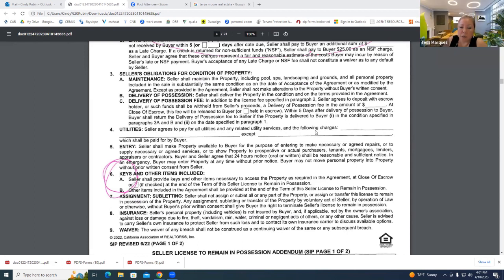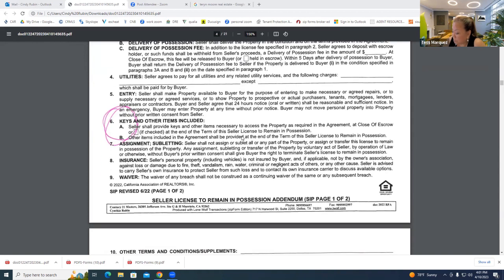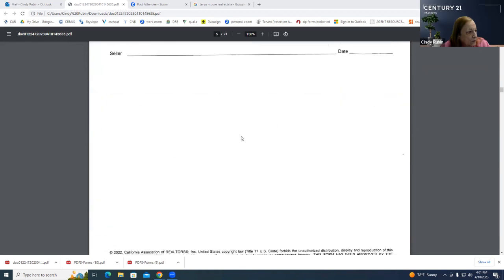I see. Okay. But yeah, there is a place in 3C to put the delivery of possession fee, and once again, held in escrow or released to buyer. It defaults to release to buyer. Nobody wants their security deposit released to the buyer. Okay. Got it. Thank you. Good question, Tess.